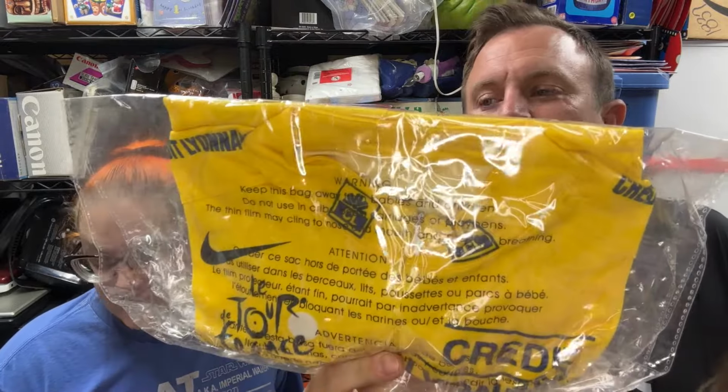Then, this is an older listing. I think this is from my parents' house when we were living with them for a little bit. This is a Nike Tour de France 2005 cycling jersey, size large, sold for $45 shipped. It's bright yellow. It's actually pretty clean for being yellow. Took a best offer on that one.